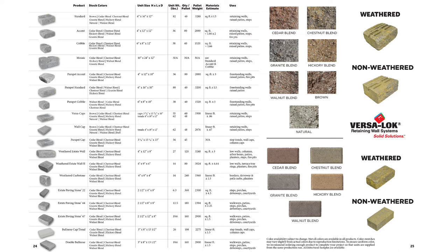When you look at this page, all the technical information, the packaging, ordering information you need should be able to be found on this composite page.